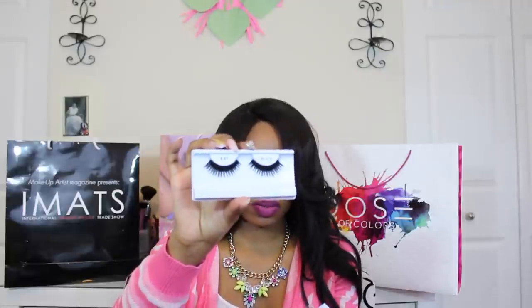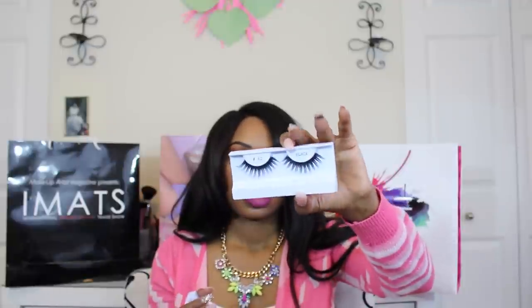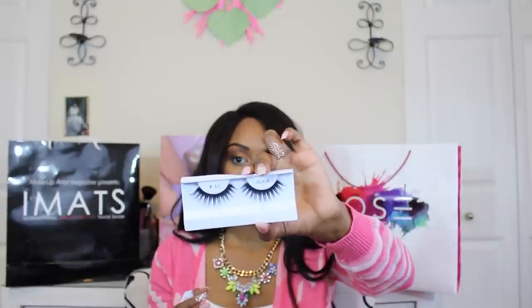And what else did I get? The number 47s, which are these here, a little bit more dramatic. The number 48, which are these here. The number 62s, and I got two of those. And the number 119. So these are the lashes that I got from Nigel Emporium. I literally stocked up on lashes this year.